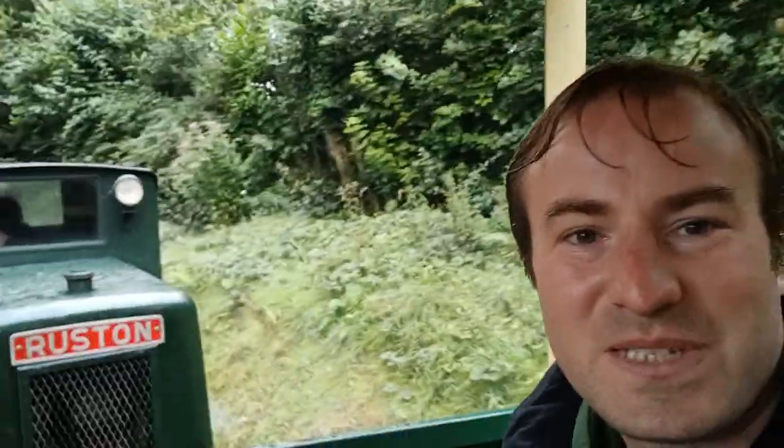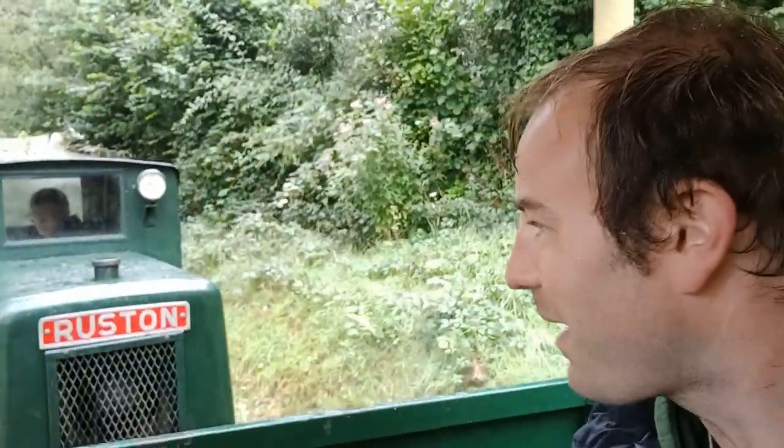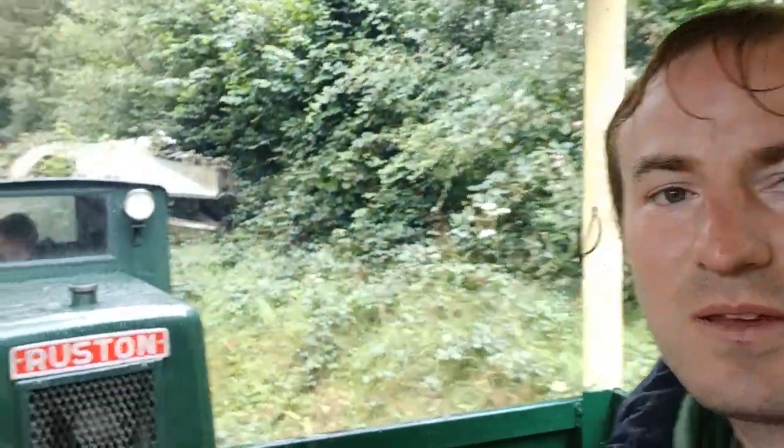I mean, I've seen some steep railways. I was in Switzerland last week and I saw steep railways. It was obviously steeper than this. No rack operation, though. This is quite steep, a real descent where we're going down.